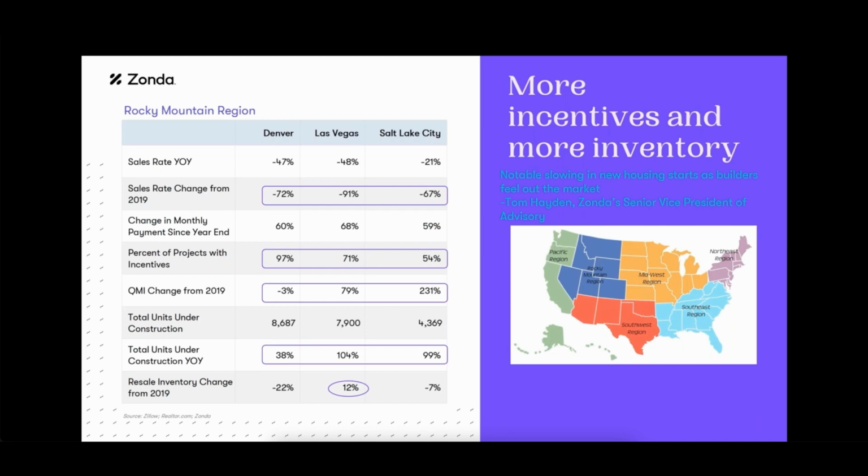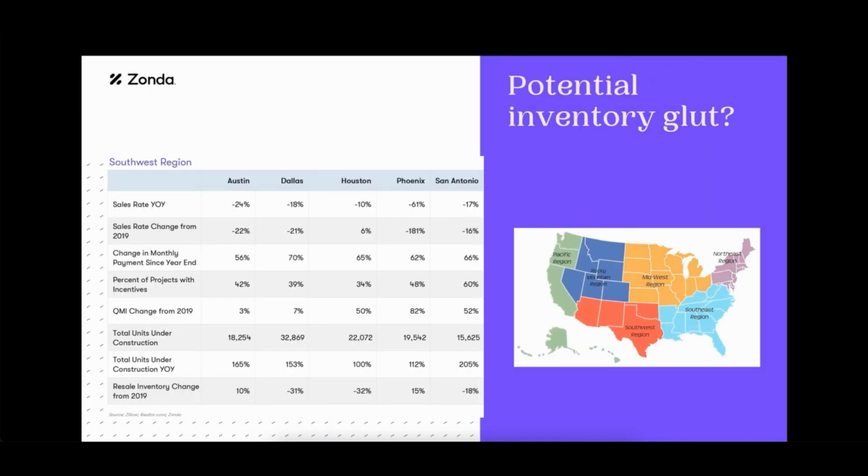As we look at this data, Tom Hayden is one of our experts in the mountain region, and he said that we're seeing a notable slowdown in starts right now in the Rocky region, just as builders are saying, okay, we know that there's units under construction. We know that demand is down a little bit. Let's just feel out how this market looks. And I think that matches up with some of the national data we got earlier this morning.